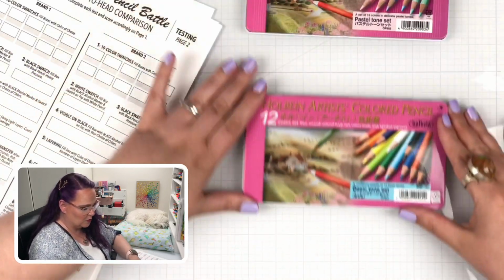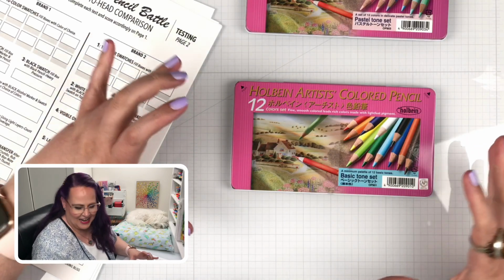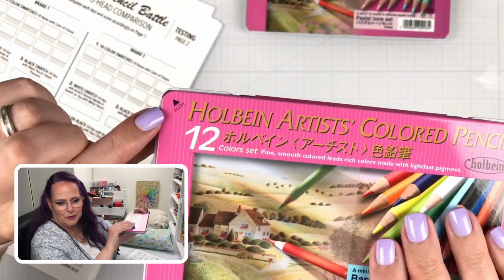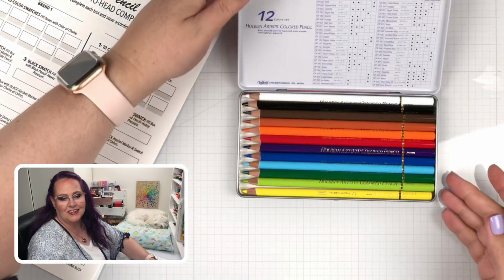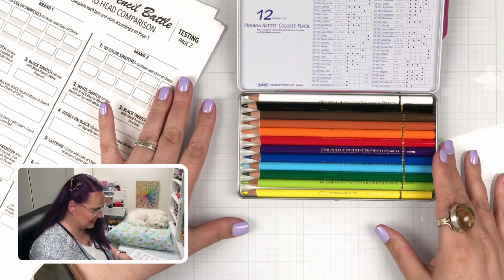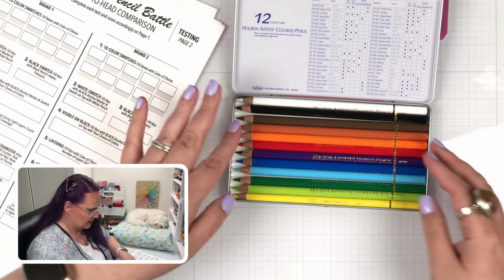One thing that's really cool about these tins, Japan is so good at their packaging and things like this. They have these 2 little words right here. See, push and push right here, so you just push like that and it opens the tin. So if you have long fingernails or weak hands or something, they're really easy to get into the tin. So this is what the Holbeins look like, and I'll show you.